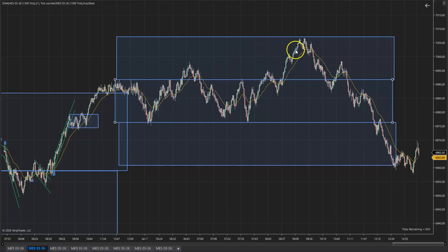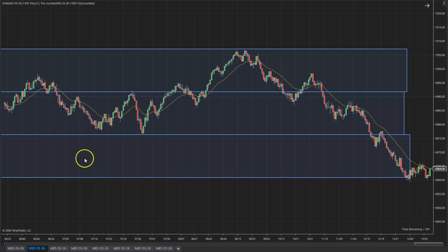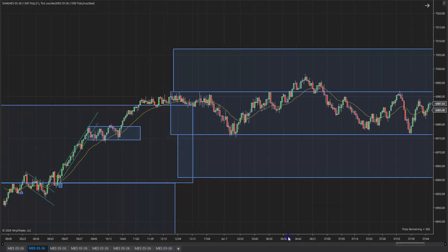And then I drew a measured move to the high side, and it looks like we pretty much hit it, maybe came a little bit short, and then we hit a measured move to the downside. So just some back and forth stuff today. Let's take a look at it.